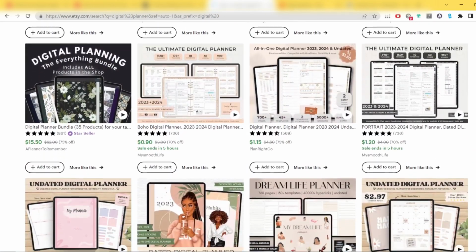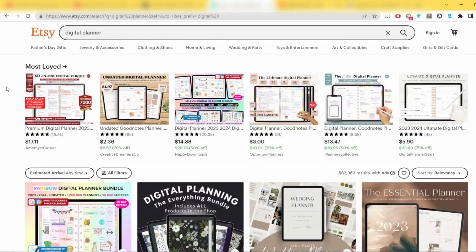So if you don't know, on Etsy you can offer physical and digital products and you just sell them. It works more or less like Amazon or eBay. It generates an enormous amount of traffic, much bigger than Redbubble. Obviously it has some bigger competition, but still this is something you can definitely manage.